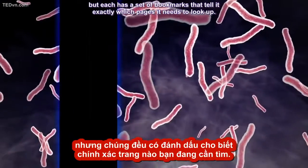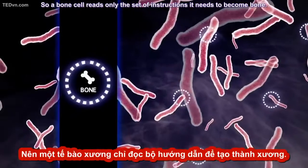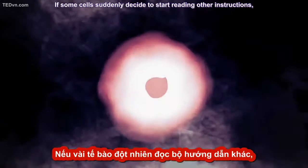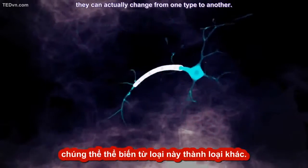Every type of cell carries the same book, but each has a set of bookmarks that tell it exactly which pages it needs to look up. So a bone cell reads only the set of instructions it needs to become bone. Your brain cells? They read the set that tell them how to become brain. If some cells suddenly decide to start reading other instructions, they can actually change from one type to another.